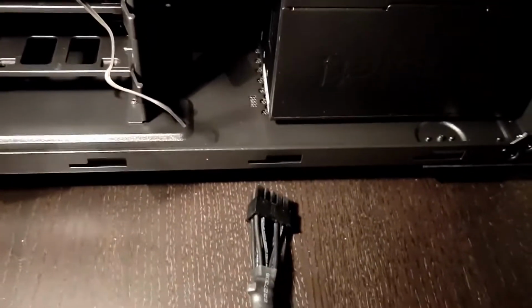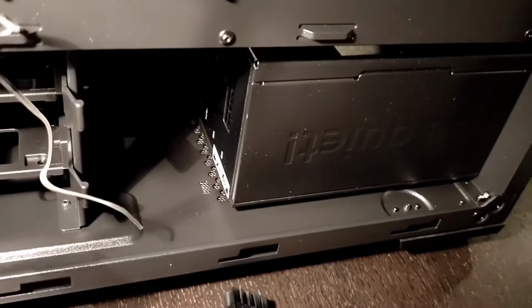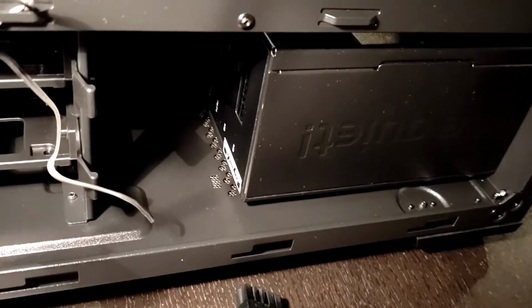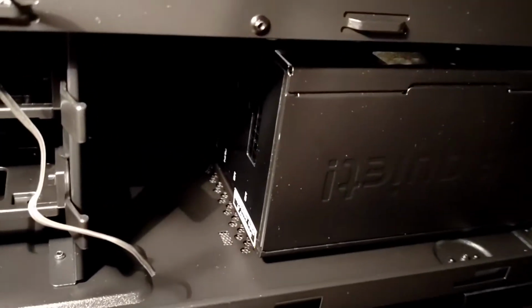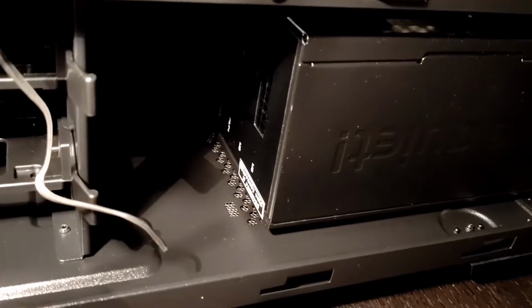Oops. I should have plugged the cables into the power supply before installing the power supply, but I'm too lazy to take the power supply out, so I will connect them as they are. I believe I have enough room. It'll be a little tight, but not too bad.